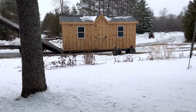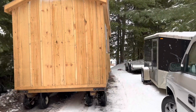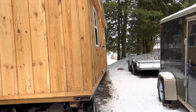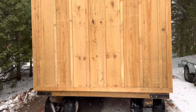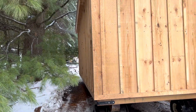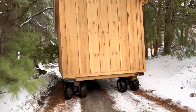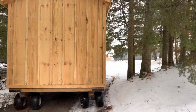Can't do her much more careful than that. So we're just rolling up in here down the driveway. The mule can pretty much get a building whatever width. I mean, we need a couple of feet to be realistic, but it's a pretty amazing machine. Gives us a huge amount of versatility to pop these buildings wherever we need to stick them.